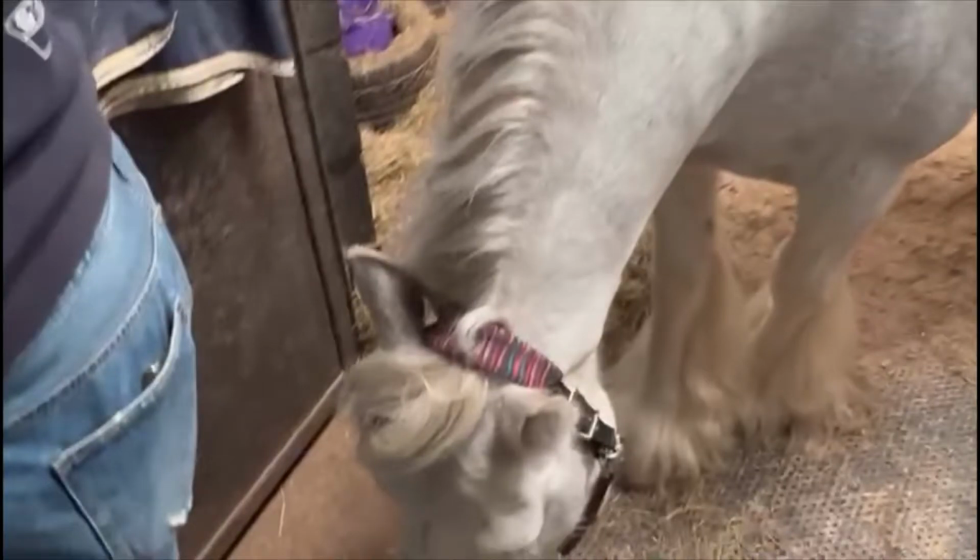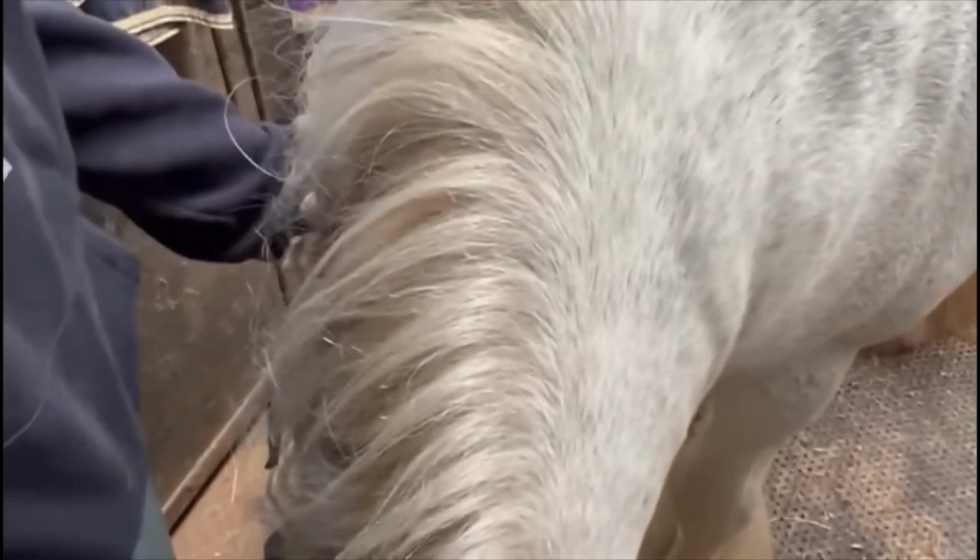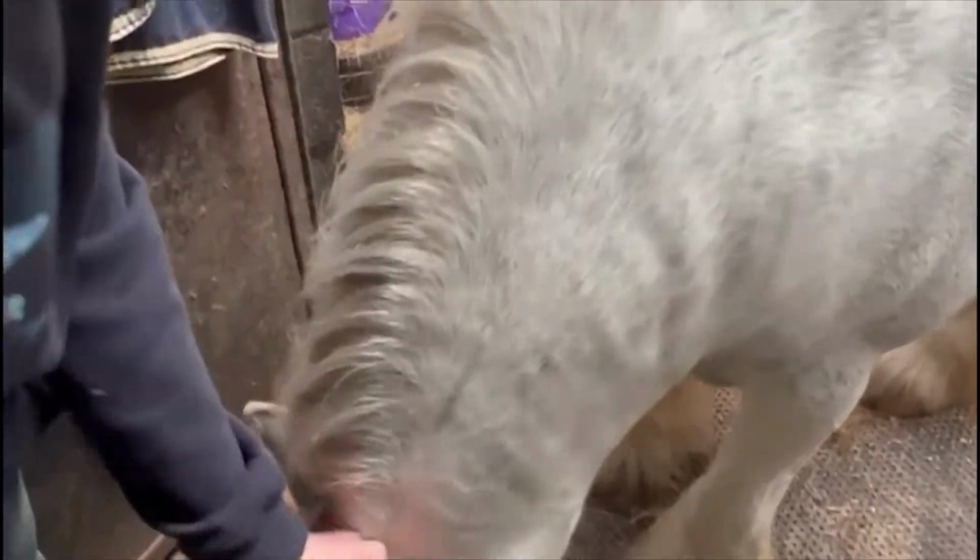with her being a grey. And no, you're not coming out yet. She thinks she's coming out. She has to have a rug on. Let's put your rug on and then I'll fly spray you.